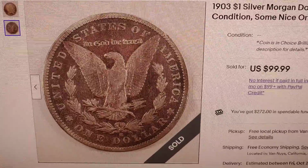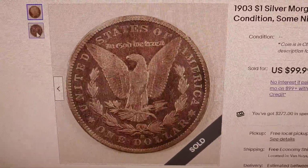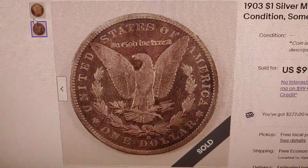So I was expecting to receive this coin, a 1903 with this reverse. So let me go to my coin booth real quick, and I'll show you what I actually received. And I just got this in the mail today, so I don't sandbag these videos. I don't plan them. I just do it like real life, just like everybody else.